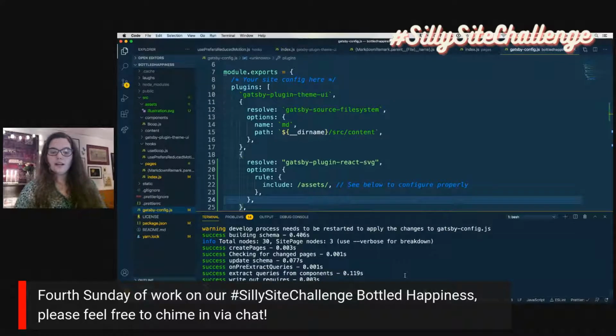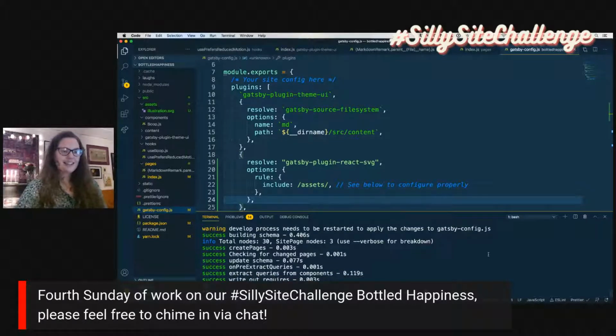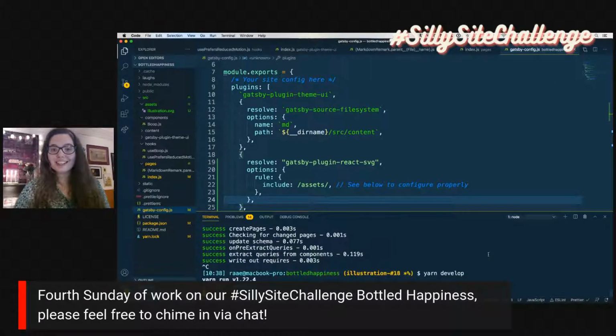Oh, wow. I've been using Gatsby for such a long time that I've gotten used to some of its quirks, but look at this now. It says the development process needs to be restarted to apply the changes to Gatsby config. So I didn't really have to stop it and start it again. That's a new development for me at least.